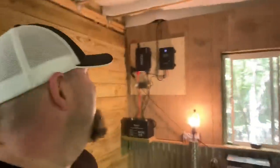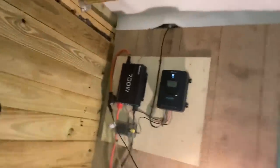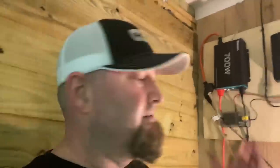I got a fan and a light going. That's really all I got going out here right now. That thing doesn't drop below 12.9 on the battery. I'm just not using enough power. And then I'll be gone for a couple of days, and it's got a couple of days to charge it back up, even if I did.